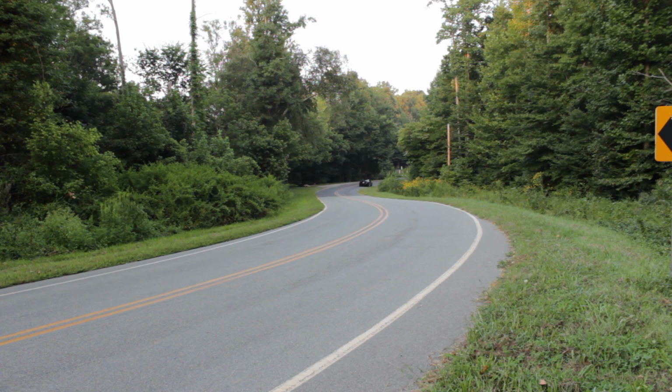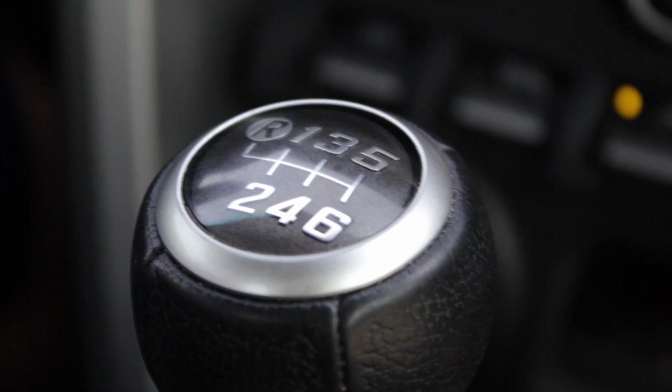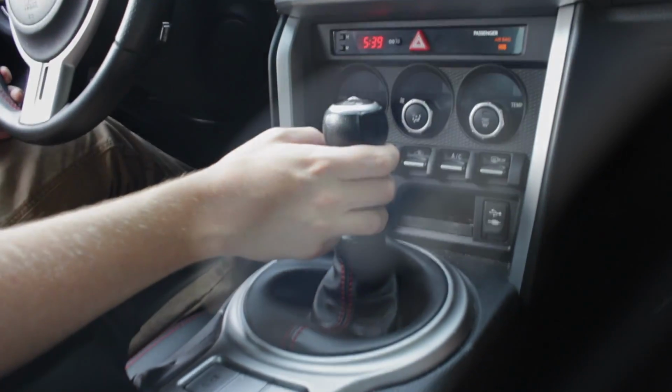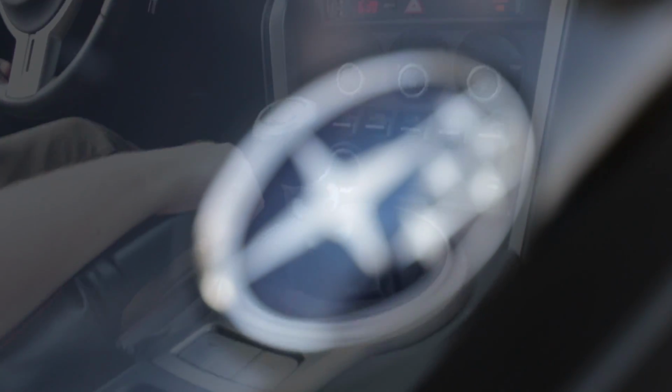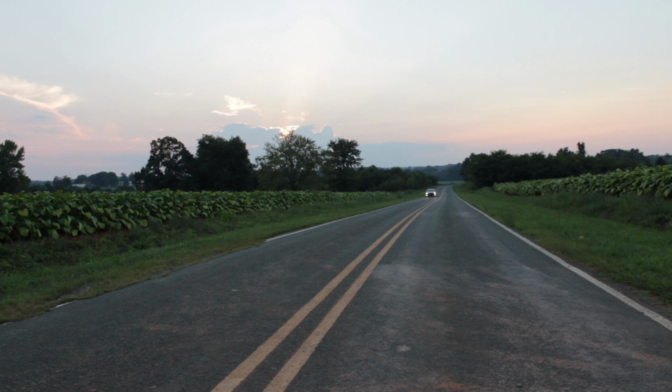The shifter has a notchy feel and a decent throw distance, but has recently developed the common and expensive to fix 4th gear grind. The aftermarket clutch is significantly heavier than stock, and it engages very quickly. I think the BRZ needed the heavier clutch. It feels nicely weighted now, whereas before it was too light to be taken seriously.